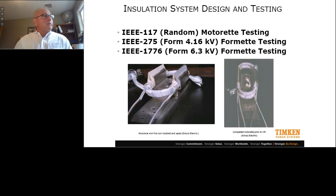So we're going to talk a little bit about the motor testing itself. To perform thermal endurance, which provides you your thermal classification, like class F or class H, you have to do a thermal endurance test. And this is how a thermal endurance test is done with motorettes and formettes.